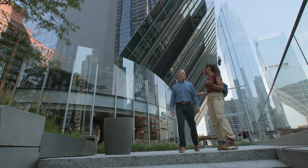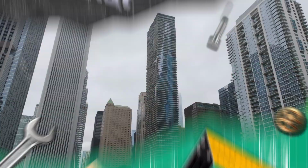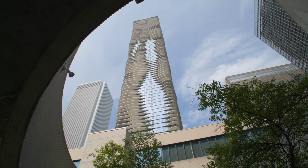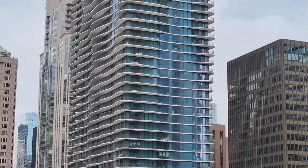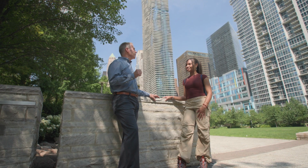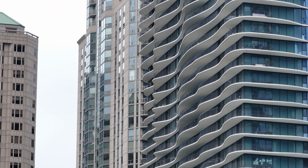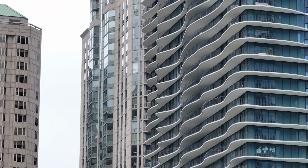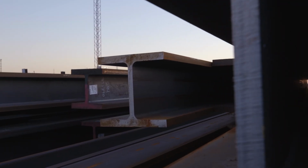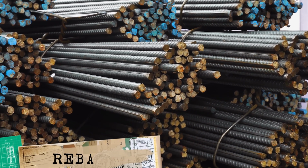Okay, Dave, let's continue the steel speed tour. Okay, let's go. Up next is Aqua Tower. This building looks like it's made out of mostly concrete. What's the steel connection? Well, I say that steel in this building is the hidden Superman, because while the outside is concrete, there is steel inside of every floor and wall of this building. It's different in that it's not wide flanges like some of the other buildings we've looked at, but this is steel reinforcing bars, otherwise known as rebar.